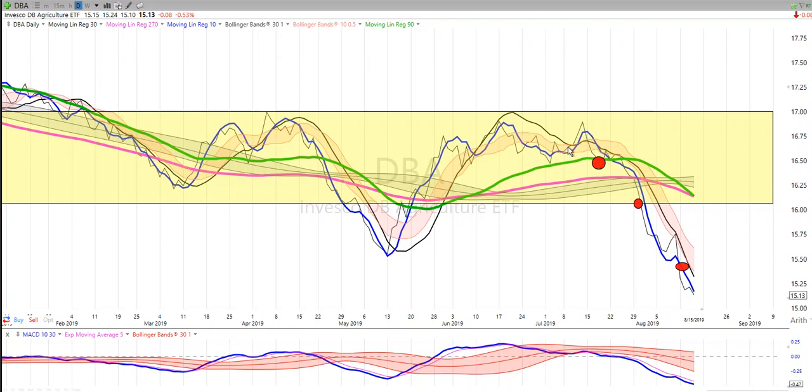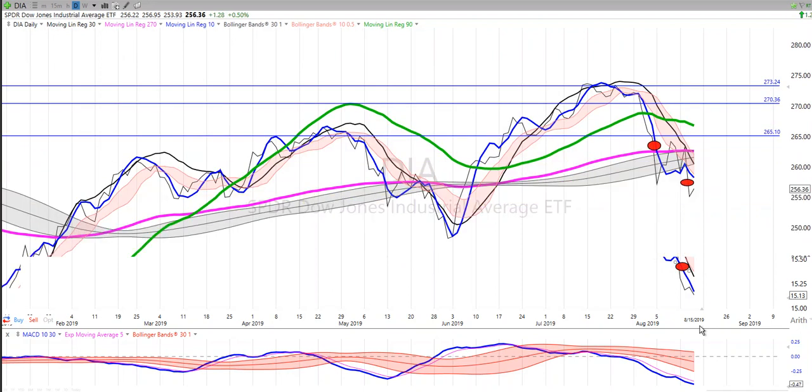And the 30 is rolled over. The 90 is rolled over. The 270 is rolled over. So when it breaks below the 270 from here, that was the trigger. And the third one is a collapsing dragon. So good shape, deep in the winter.